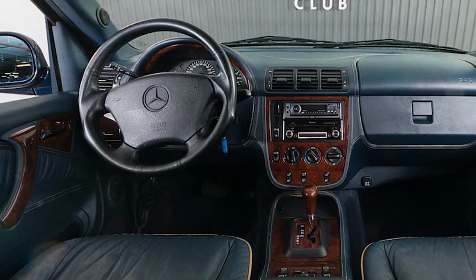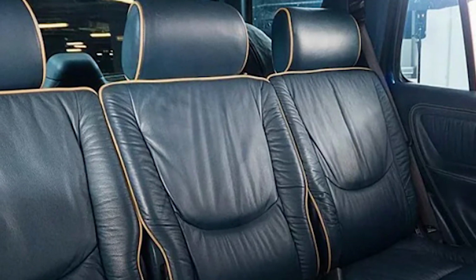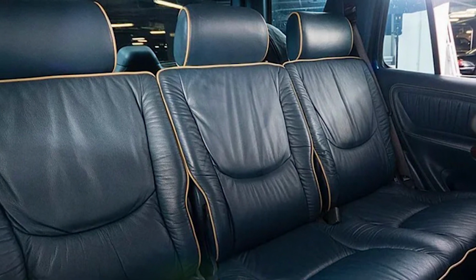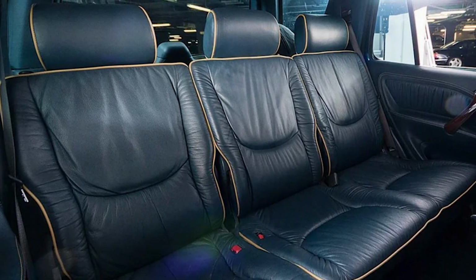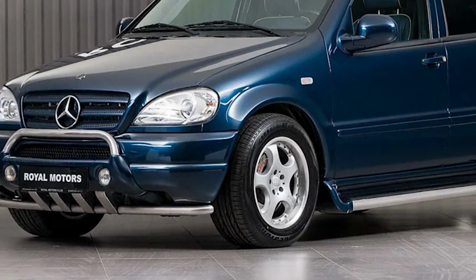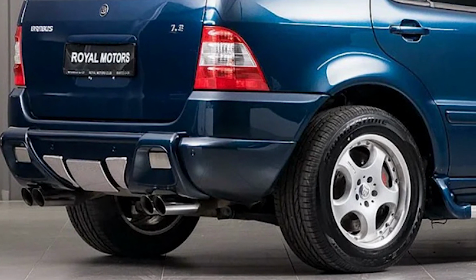After all the changes, ML 7.3S generated 582 brake horsepower and 733 Nm of torque. 0 to 100 km/h happened in 5.4 seconds. And it took the title of the fastest SUV in the world from AMG with no hesitation. It was even in the Guinness record book for 3 years. The top speed was limited to 280 km/h because of the off-road Yokohama tires.